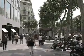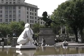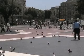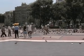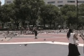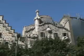With its wide boulevards, statues to the good and great, and traffic, Barcelona is similar to most cities. In one respect it is unique, for here is to be found virtually the entire life's work of Antoni Gaudi, the eccentric genius responsible for some of the most amazing architecture in the city.